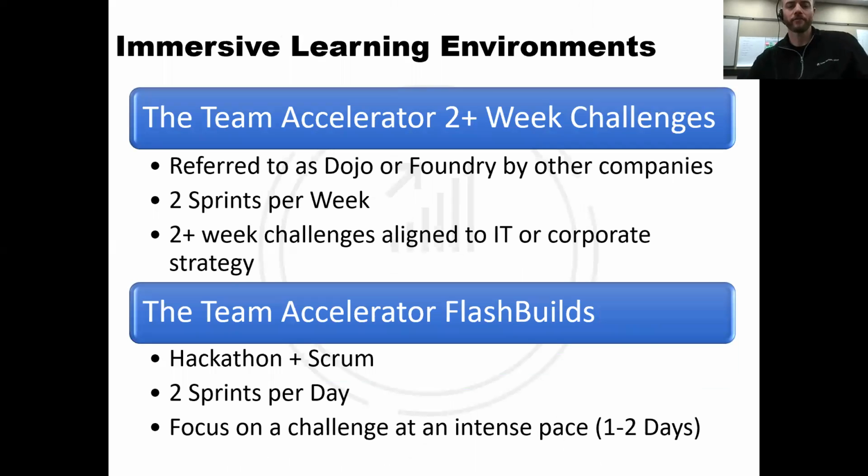We've got a couple different offerings that are part of immersive learning. There's a couple more that are outside of this slide here, but I just wanted to focus on a couple. What we're currently piloting, that started this week, is the top one here, which is a 2+ week challenge. This is where the team is in a dedicated space for 2 weeks. That's where, again, other companies are calling it Dojo or Foundry. What we're doing is 2 sprints per week.